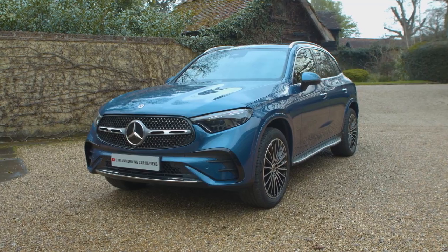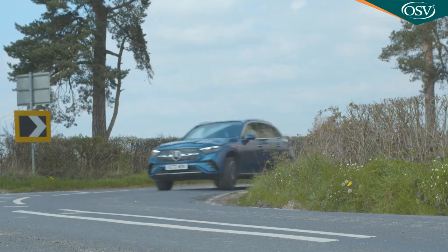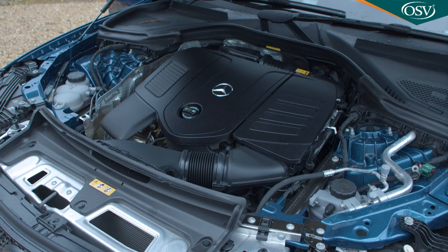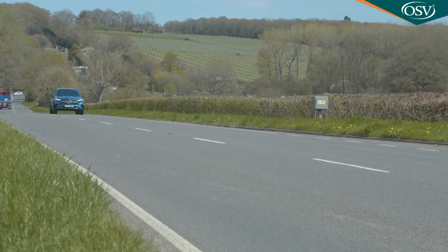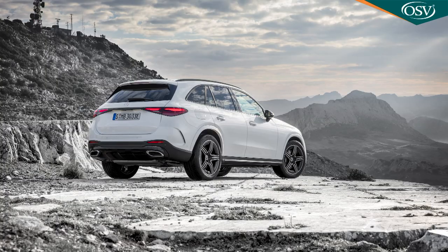The GLC brings a bit of Mercedes polish to the premium part of the upper mid-sized SUV segment, and this second generation model is a significant step forward from the original. The whole of the mainstream engine range has been electrified, and infotainment has taken an equally large step forward. Plus, efficiency, refinement, and build quality represent strong points. It's a very complete package.